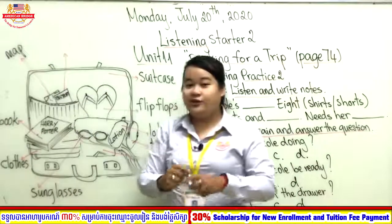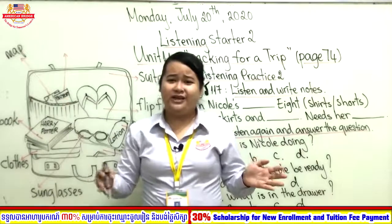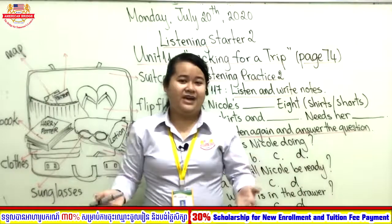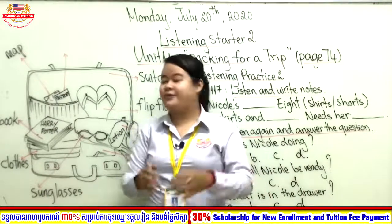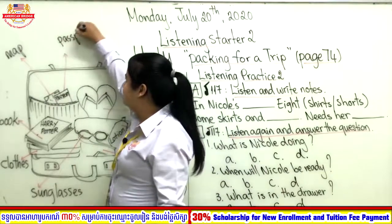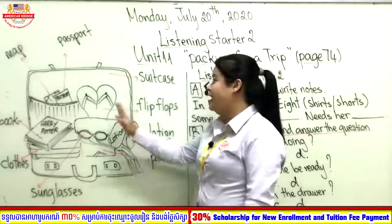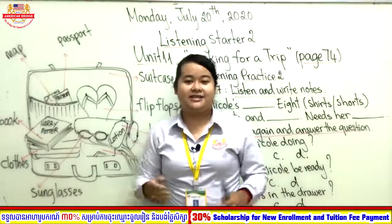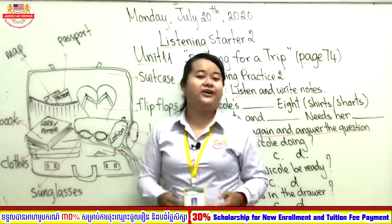So now let's move to another one here that is very important for you, so that they know about your nationality, about your name, about your age, about your citizenship. So that one is a passport, right? If we don't have a passport, we cannot travel to another country, right? So, okay, all of these are important things that you need to take for your field trip.